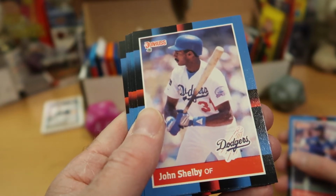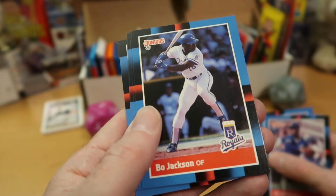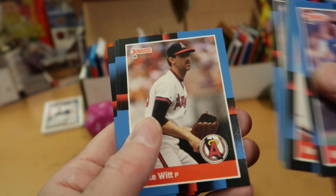John Shelby, who started out with the Orioles, was a pretty highly touted prospect for the O's back in, I think Shelby came into the league about 83 or 84, somewhere in there. He was pretty good for them for a while. Bo Jackson, that's a pretty sweet pull. That's probably our best pull so far. We'll put that in the Wolf Lair. Nice Bo Jackson pull for us from Donruss 88.